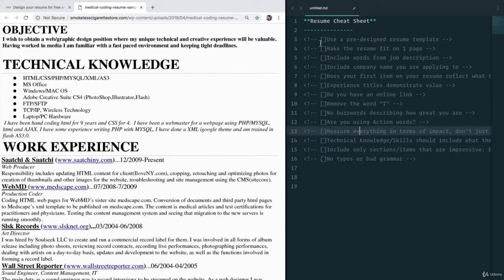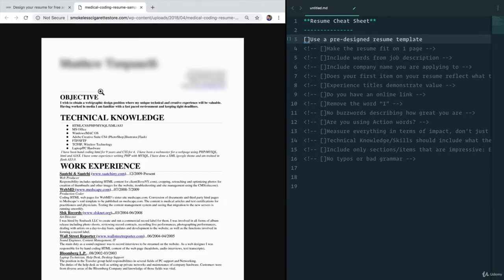Now, this resume cheat sheet, the first item on it is, does it use a pre-designed resume template? And if we take a look at this resume, well, it looks like somebody just wrote it in Microsoft Word with the most basic font, and it doesn't look very pretty. Right away, if I'm a recruiter looking at this, I'm not going to be impressed, and I'm going to associate low skills with the person that doesn't have a well-designed resume. So again, you might want to use a tool like the one I showed you that has pre-designed templates so everything looks good and professional. So we can fix that resume that way. Nice and easy fix.